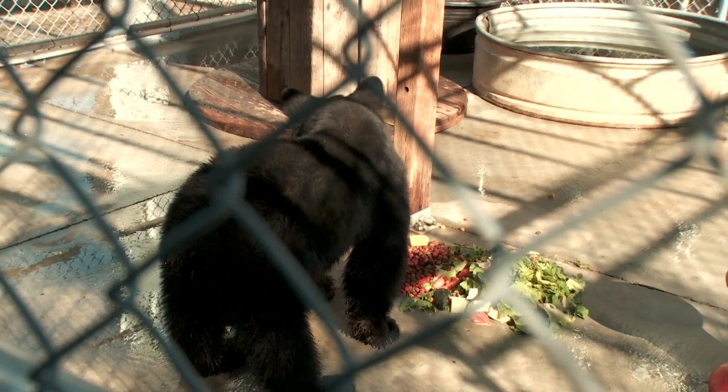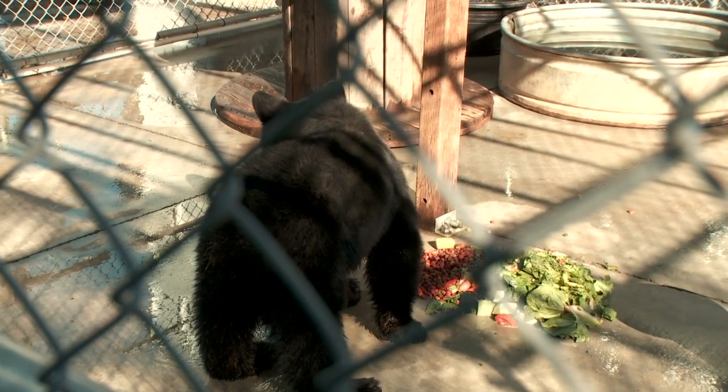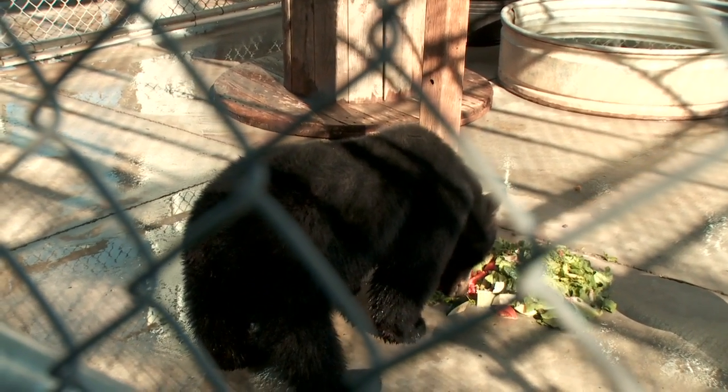This bear is Liberty, but the Fish and Game officer's kids actually named her Liberty because she came to us on the 4th of July. So Liberty, because she lost her independence on the 4th of July. It's cute.